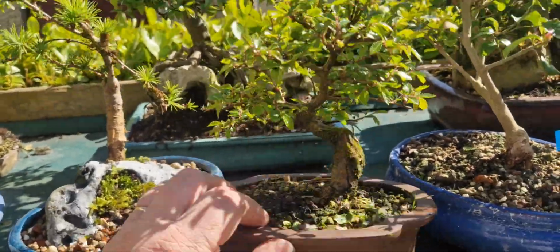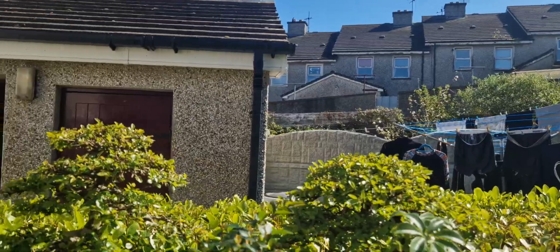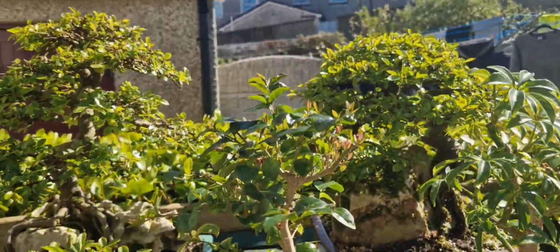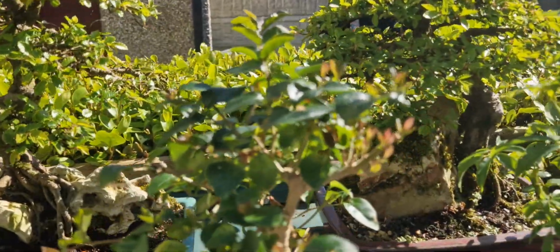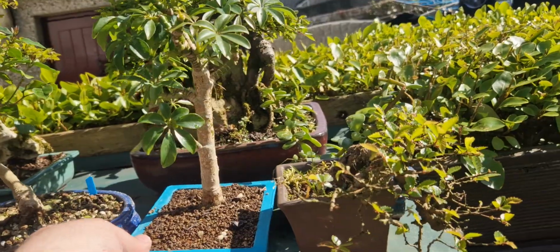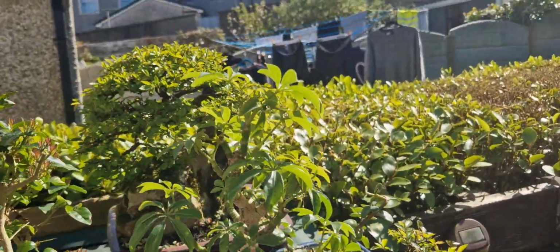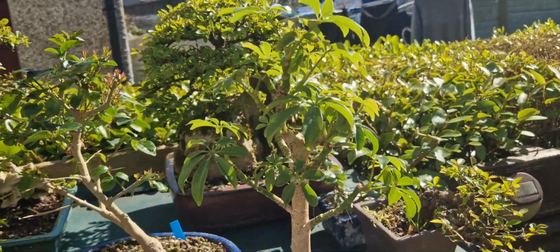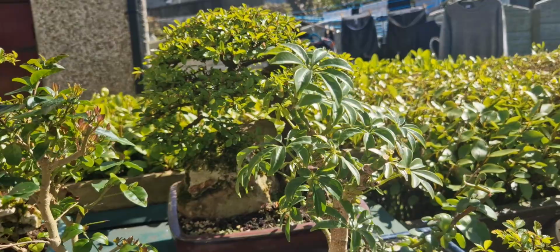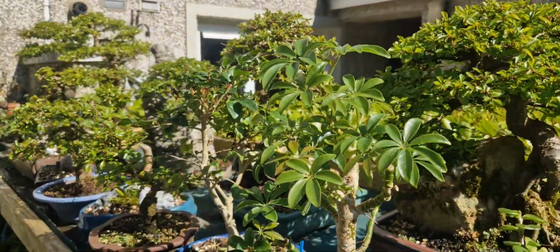Another little Chinese elm. Another one back there on a rock. This is my Chinese privet that's come out of the shed now, and it's already starting to really grow since it's been outside. This is my little dwarf schefflera. That one's come out, that's normally kept up in the bathroom. It's just out for a bit of sunshine today.